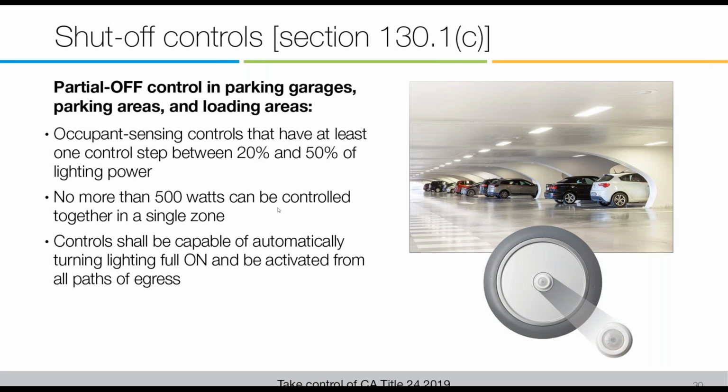And then also all of the controls have to be capable of automatically turning the lighting full on and being activated from any path of egress. So some important new requirements there. Some are new, some are standard, but definitely it's something to be mindful of.